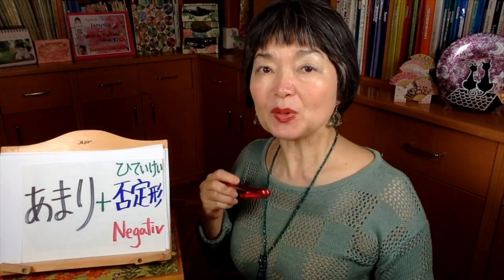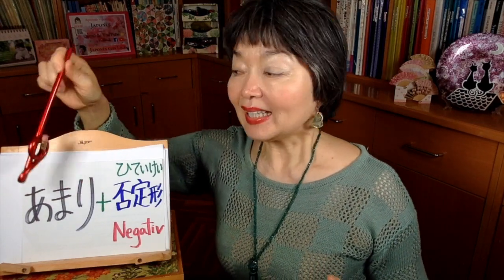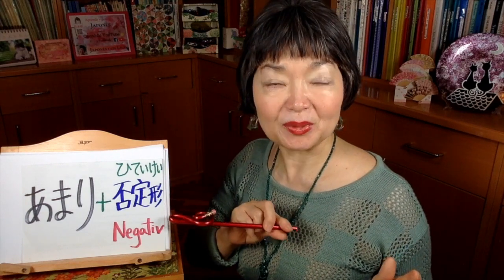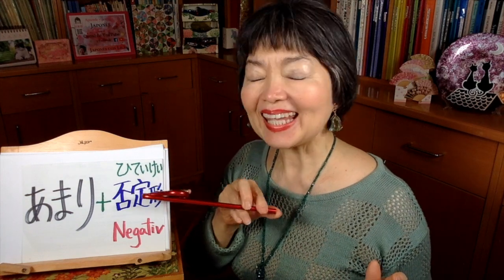The seventh adverb. This is very important. 7番目の副詞です。7番目の副詞はあまり。あまり it must be with negative form, negative sentence. Negative, we say 否定形, the negative form. And this あまり you can use with adjective and the verb.